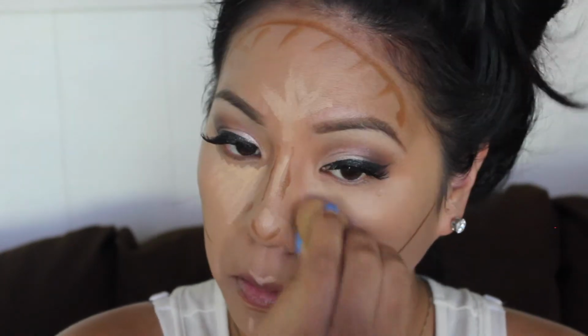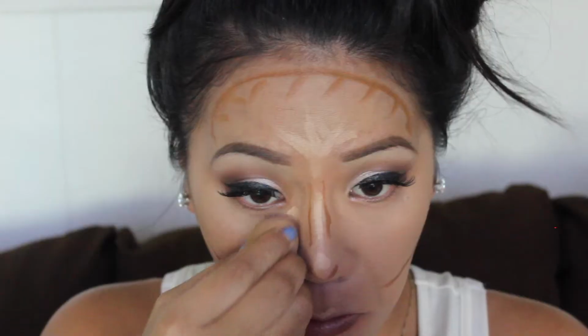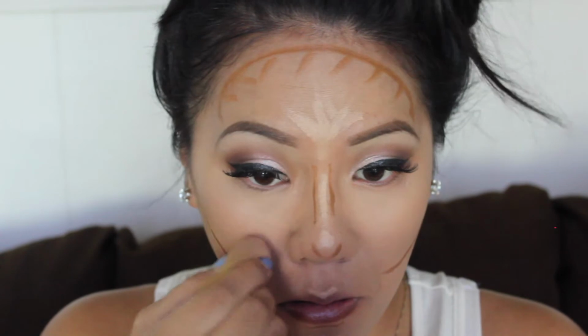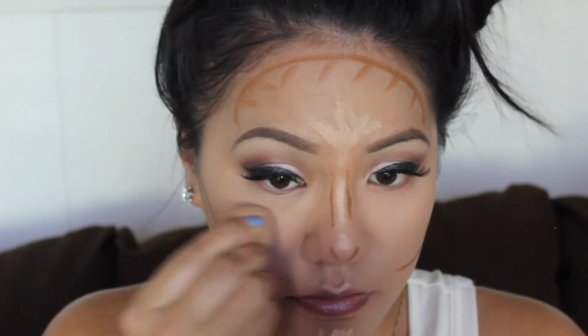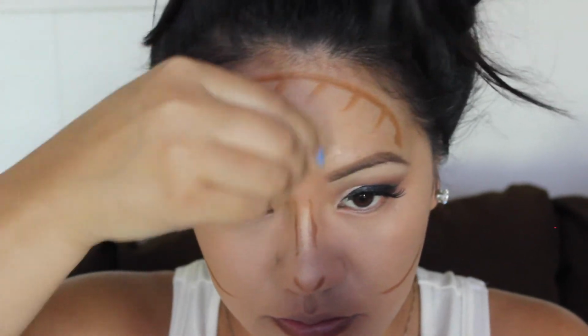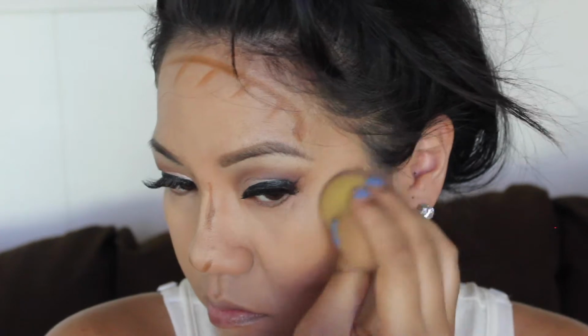You're going to want to blend out your highlight and contour. I like to use a beauty sponge for this. I feel like it gives it a flawless coverage, and because we're going to be putting translucent powder on top, this is kind of the final layer of your makeup application, so you want it to look flawless. And I just use the same one to blend out my highlight and my contour.